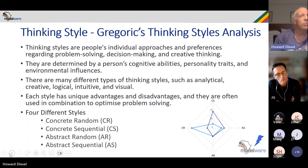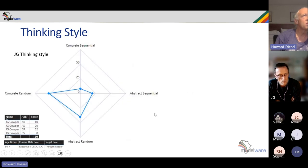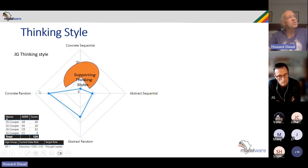Okay. Then we went to JG's thinking styles, and I may get Veronica to explain these thinking styles because she does such a great job of it, but this is what we're noticing. This is what we're picking up. Can you see where that CDO, the shape on the graph, is closer to the concrete random type of scenario? Okay. And this is the result JG had. Can you see the concrete random? But what's important to notice is that he's low on these areas.